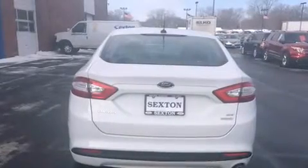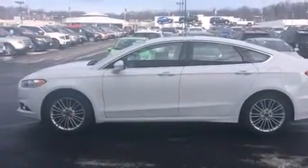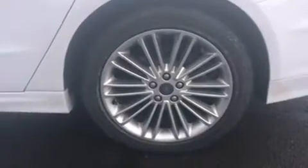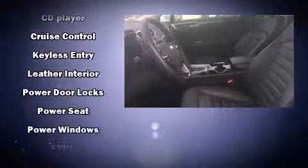Top features include power windows, front and rear reading lights, speed-sensitive wipers, heated door mirrors, remote keyless entry, and air conditioning. Enjoy your favorite music via the stereo system, which includes a CD player with MP3 capability, steering wheel mounted audio controls, and 6 speakers providing excellent sound throughout the cabin.